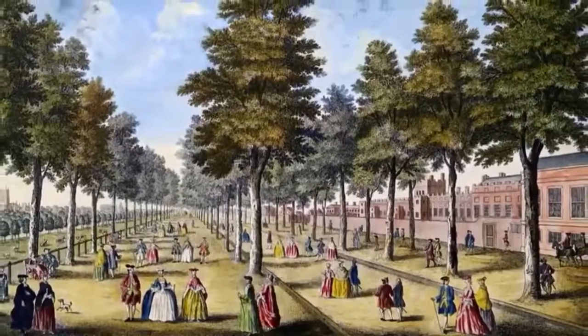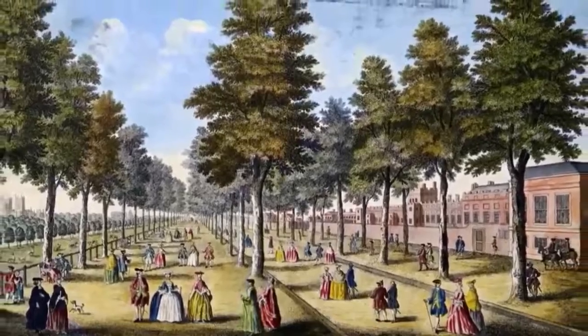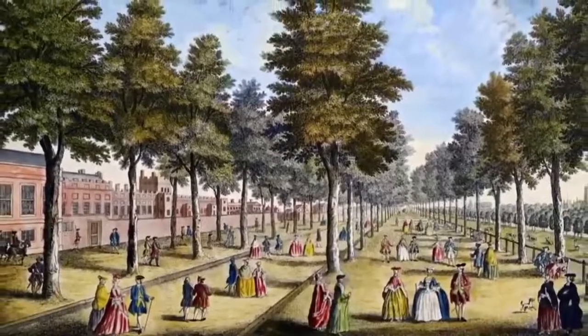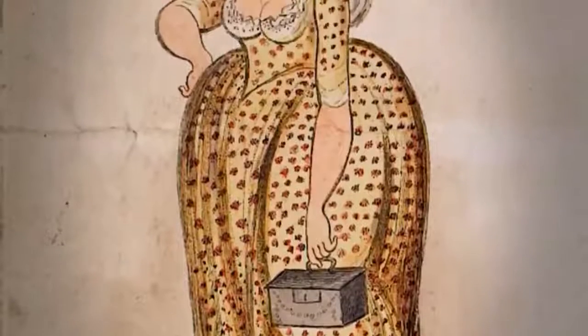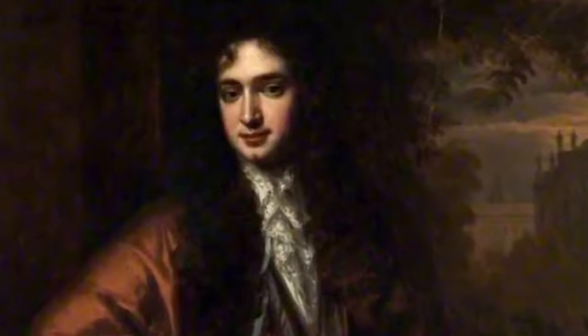Serene and peaceful by day. By night, Charles's Park held some sordid secrets. By day, it was the fashionable face of London, but by night, absolutely not. The second Earl of Rochester, I think, wrote a poem. It was called A Ramble in St James's Park. And by that time, a ramble was a euphemism for the pursuit of sexual pleasure.